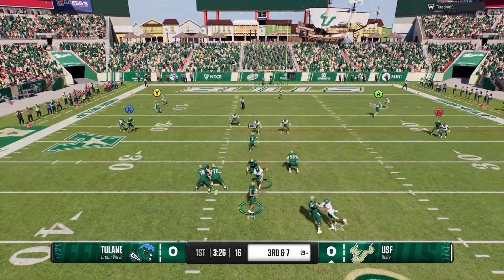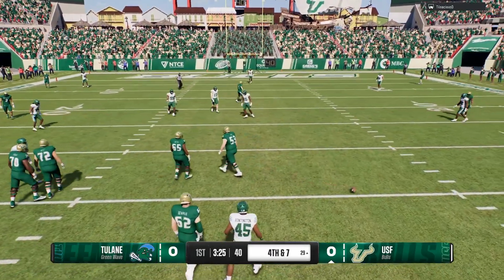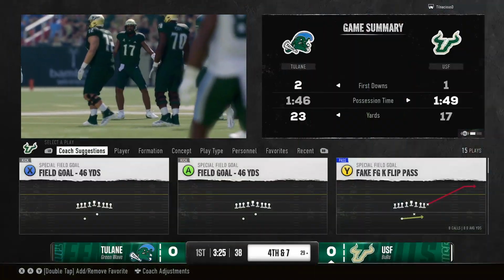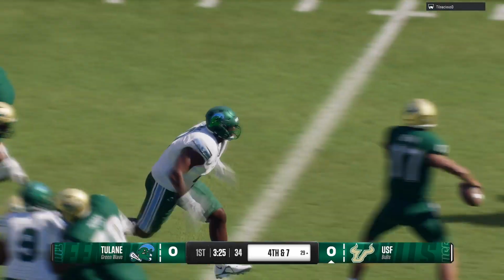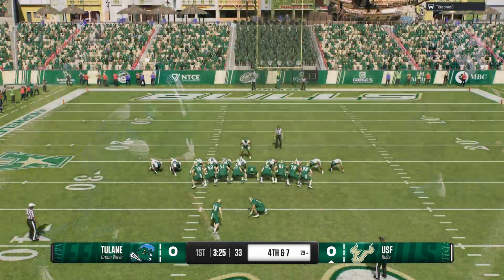From the gun, wants to pass. He took a hit as he threw it and couldn't deliver the football. It's incomplete, and 4th down's coming. Got to give the defense credit on that play, taking everything away, forcing the incompletion.